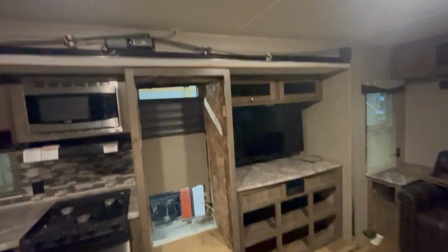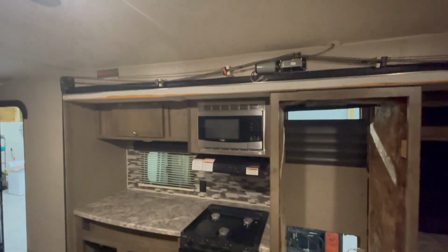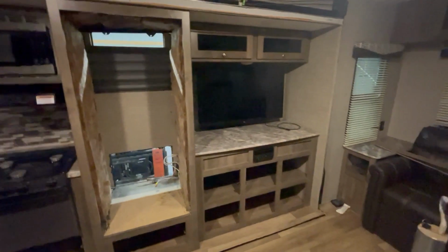Well, we got the refrigerator out. He's got the BAL cables loose. So we'll be pulling this thing out on Monday.